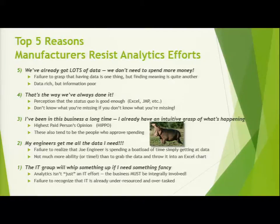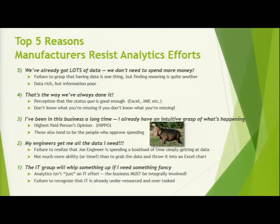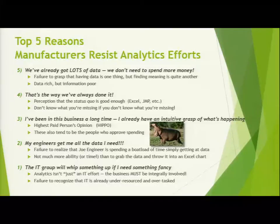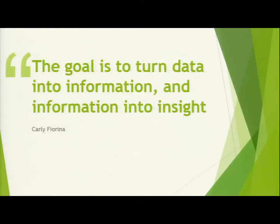And you send it back to them, and it goes back and forth across the fence a number of times until you finally get most of what you want. Probably not all, but most of what you want. And even then, it tends to be pretty static in nature. It's repeatable. It'll update with today's information, but you can't do any investigation from it. So these are the top reasons why we see so much emphasis to do things the way we've always done it, because there's a lot of resistance that's coming from manufacturing.